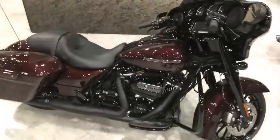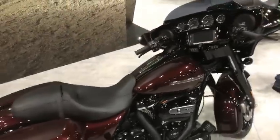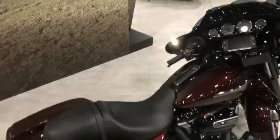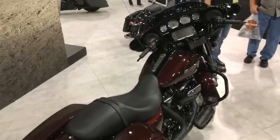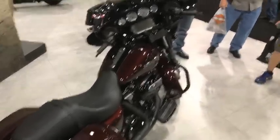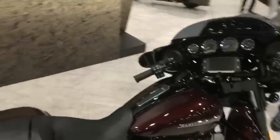So they call this the Talon wheel. In my opinion, it looks very similar to the Turbine that was on the Road King Special. It has a little bit fewer spokes though, so I'm told. You've also got an 18-inch wheel in the rear on the Street Glides now.